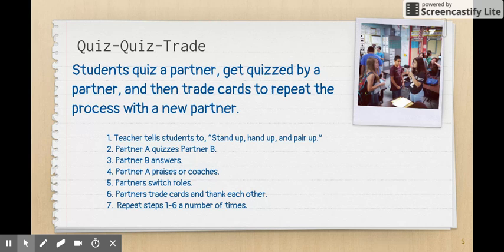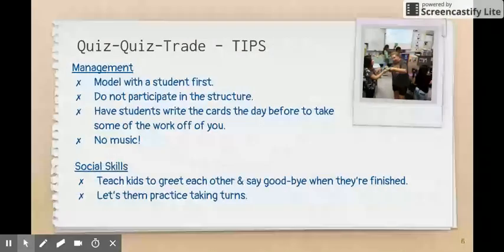Once you have students paired up, partner A will quiz partner B. Partner B will respond. Then partner A will give feedback to partner B. Then you switch roles. Once both partners have quizzed and answered, they're going to trade their cards and thank each other for their time. But this way, now the two partners are leaving the group with a different question and a different card. You repeat these steps 1 through 6, however many times can fit into a time limit. This would probably be good to be done 3 to 5 minutes long in a class period.